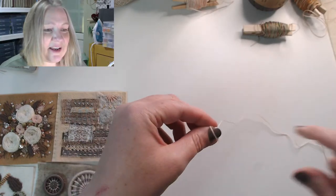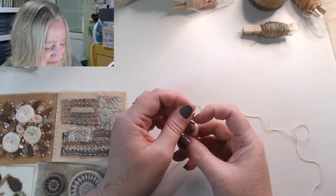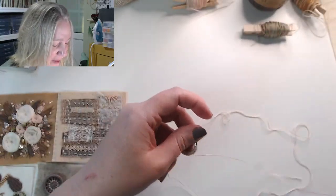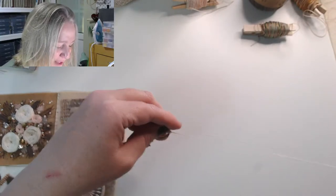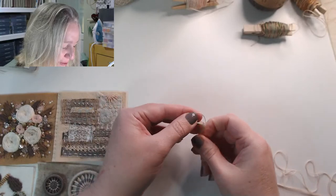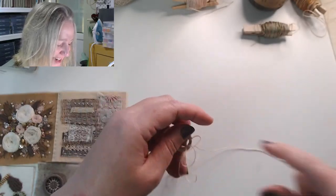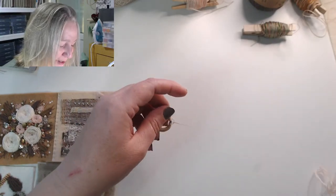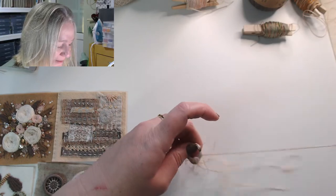Right. Let me know very quickly what you're going to do with the rest of your Sunday. I hope I haven't scared you off Dorset buttons. They are much more straightforward than I have made them look today. So apologies if it looks like a really difficult process, because it really isn't.